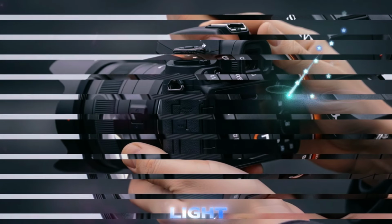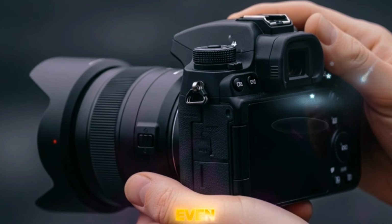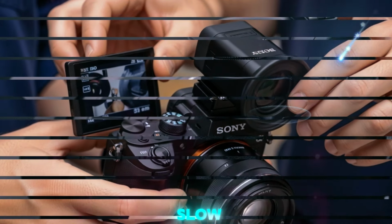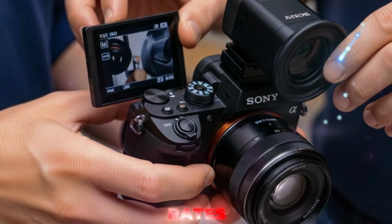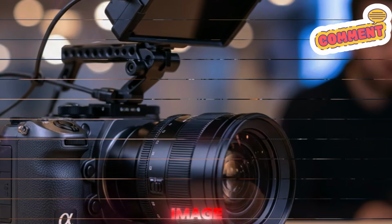Speed and light, frame rates and ISO brilliance. The FX3 II is said to push creative limits even further, with 4K at 120 FPS, ideal for stunning slow-motion effects. Unlike some cameras that crop the sensor at high frame rates, this one may offer full-frame readout, preserving your field of view and image quality.